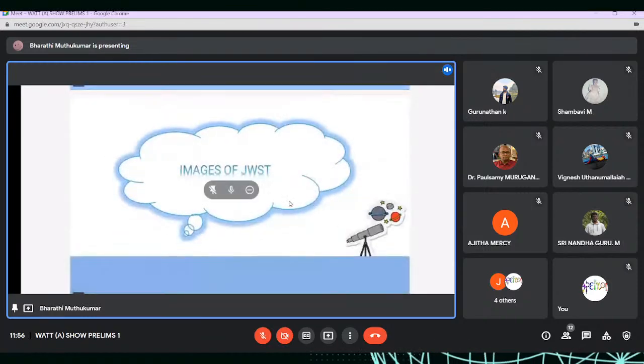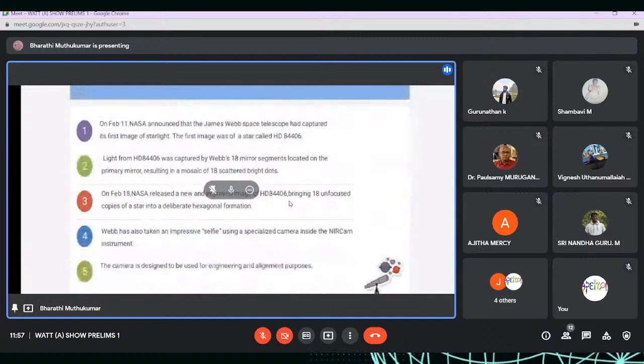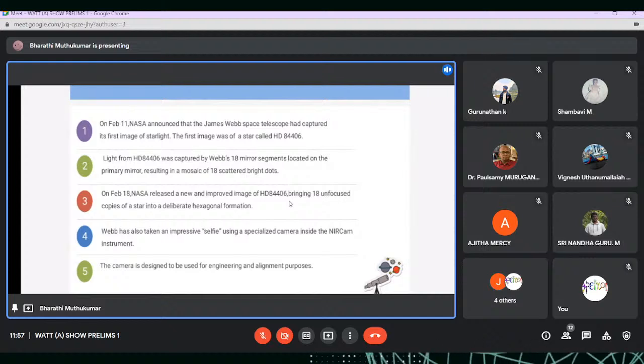And images of the James Webb Telescope. The first image was announced by NASA on February 11. It captured starlight, and the first image was of a star called HD 84406. The light from it was captured by the Webb's 18 mirror segments on the primary mirror, resulting in a mosaic of 18 scattered bright dots. And the copy of the star will be going into a deliberate hexagonal formation.